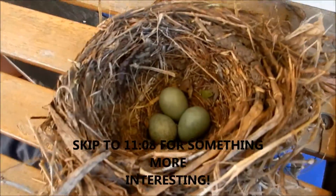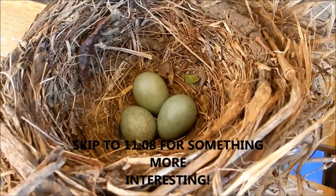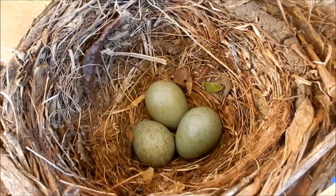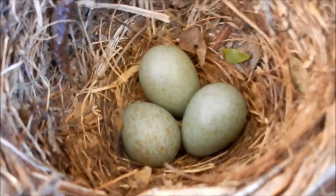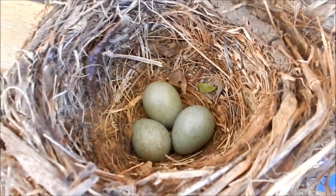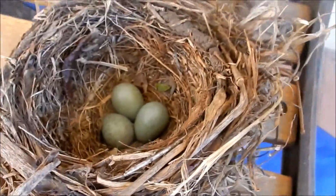We have a baby bird's nest. I'm not sure if they're alive. I think they're sparrow eggs. So hopefully Mummy Bird comes back and looks after her eggs.